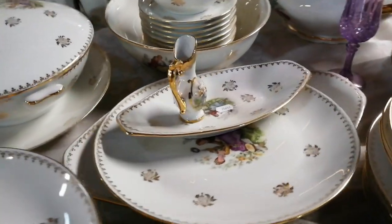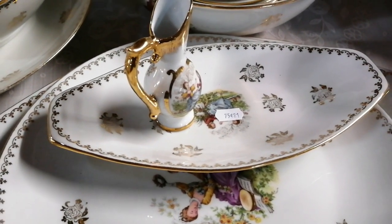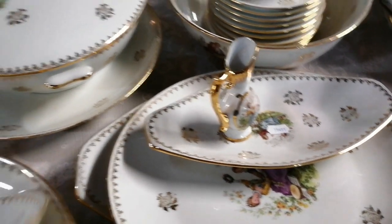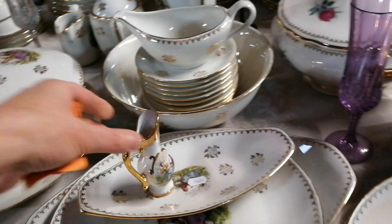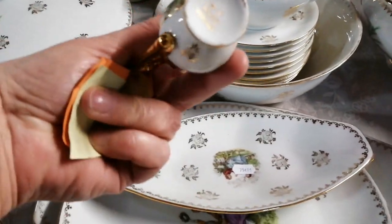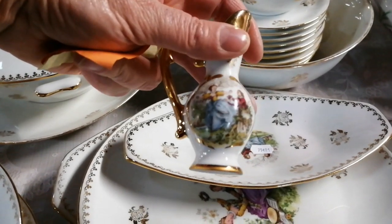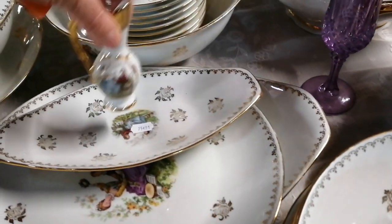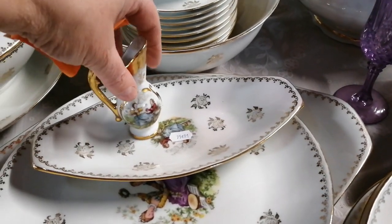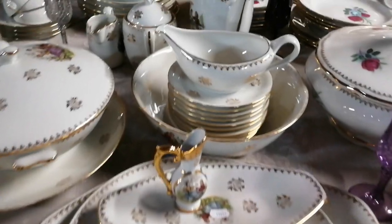Oh, €75 for 81 pieces. And the bowl's not marked. The cups are. And this little dinky jug, Limoges France, so I don't think it actually goes with the set, but it suits it perfect. Less than €1 per piece. Or was even the gravy boat matching.